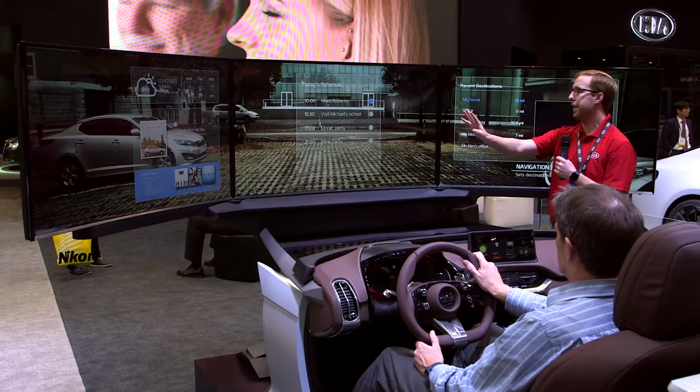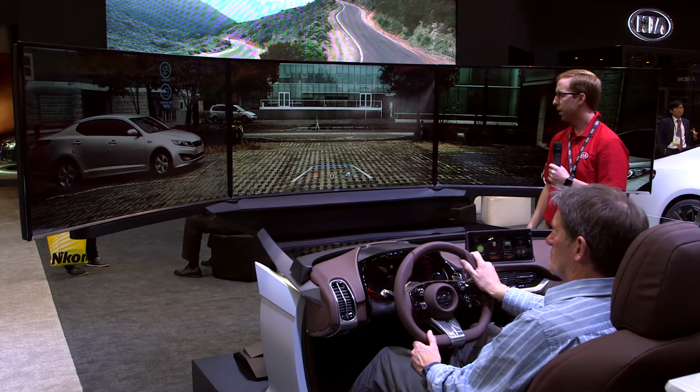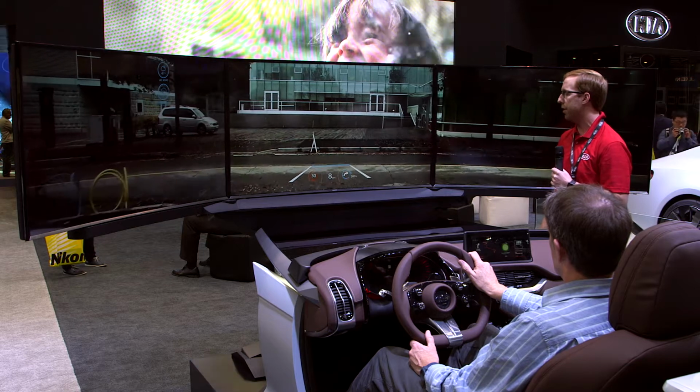Here, the driver will see information on the head-up display on the windshield. At this part of the demo, the driver is driving manually, and we'll show autonomous driving here in just a moment.